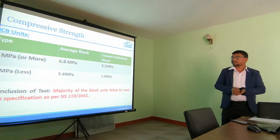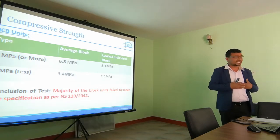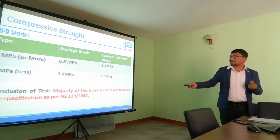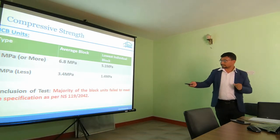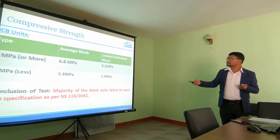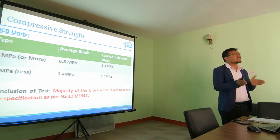During the preparation of the manual, we did many tests. We categorized the test results according to Nepal Standard 1119, in which we put the blocks in two categories: one with strength greater than 5 MPa and the other with strength less than 5 MPa. In the first set of blocks, the average strength was found to be 6.8 MPa, and the block with the least strength was 5.41.